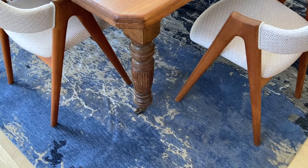If you're not sure in relation to durability, definitely get in touch with us. A member of our team is always on hand to help you pick a rug that suits the needs of your space. Hopefully you found these tips useful and it'll make your search a little bit easier.